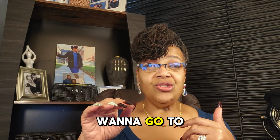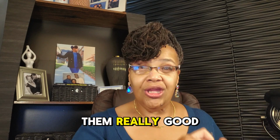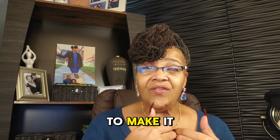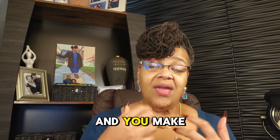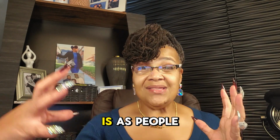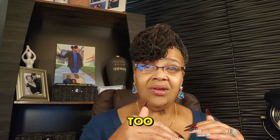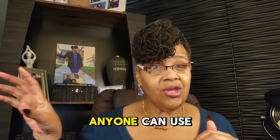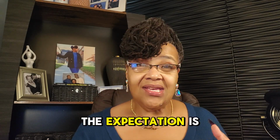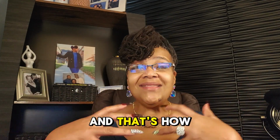Now, if you want to go to the thrift store for those items, you can do that, because those are things you can clean. After you get them, clean them really good and make sure there's no issues with them. But you can use artwork, you can use a variety of different things to make it feel like home to them. And you make sure that there are processes in place, because once you've set it up once, as people come in and bring their personal touch to it, they're going to be adding their items too. There will be items that say, hey, anyone can use these. Anyone can use this pot that I just got, this cast iron skillet. When you bring these items in, the expectation is that you don't have to maintain it all. Let them contribute and be a part and leave things to the home. And that's how you build this up.